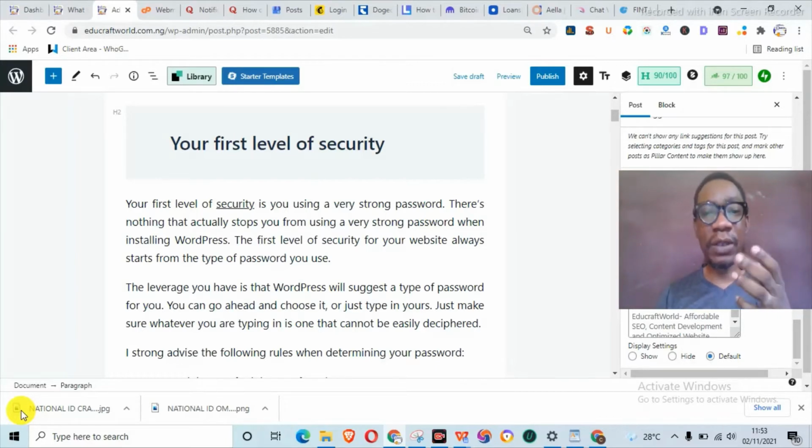Now, the first level of security, as I've said, for your website always starts from the type of password that you make use of. The leverage you have is that WordPress will actually suggest a type of password for you. You can go ahead and choose it, or you just type in yours. Just make sure that whatever you're typing in cannot easily be deciphered.